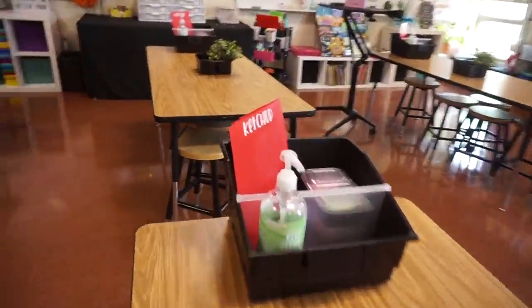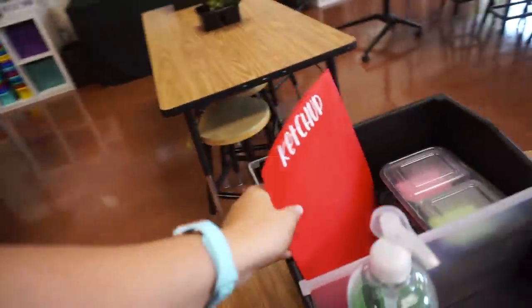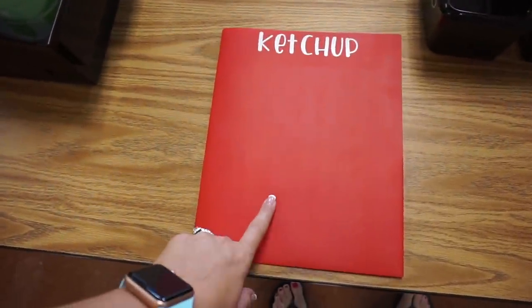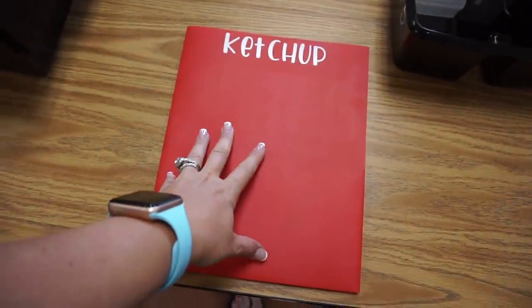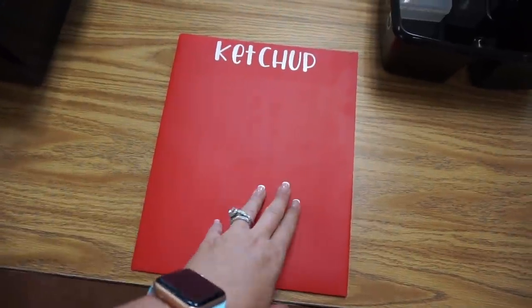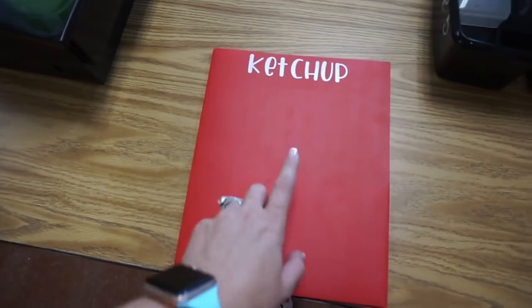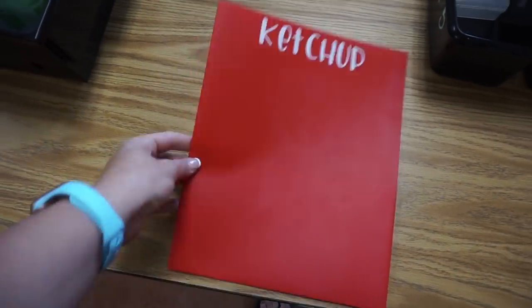We labeled our ketchup folders. So these are going to be where anything that gets put on the desk for a student who's absent, whoever sits here will put the extra pages in the ketchup folder, and then when that kid returns the next day, they go right to the ketchup folder to get whatever it is that they missed the day before.